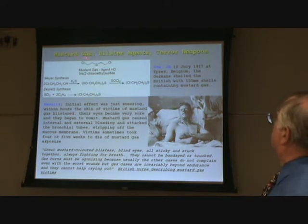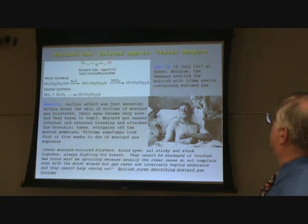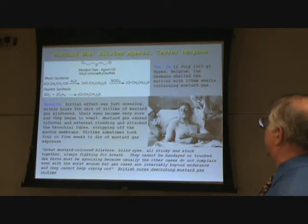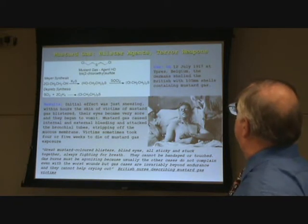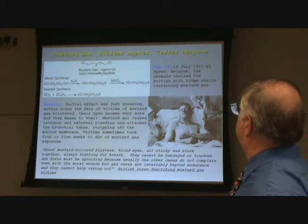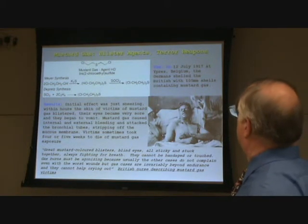Now, mustard gas goes by the chemical name of bis-2-chloroethyl sulfide. There's our sulfide, there's our chloroethyl. Two of them. Mustard gas can be synthesized several different ways. Both methods were developed. The Meyer synthesis was used by the Germans. The Debrett synthesis was used by the Allies during World War I.